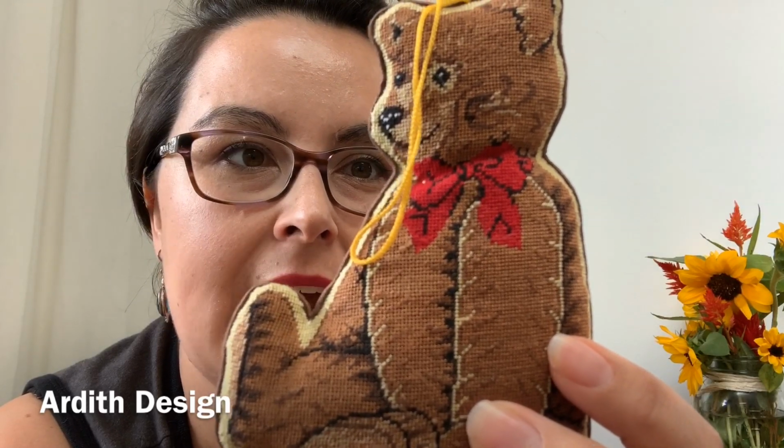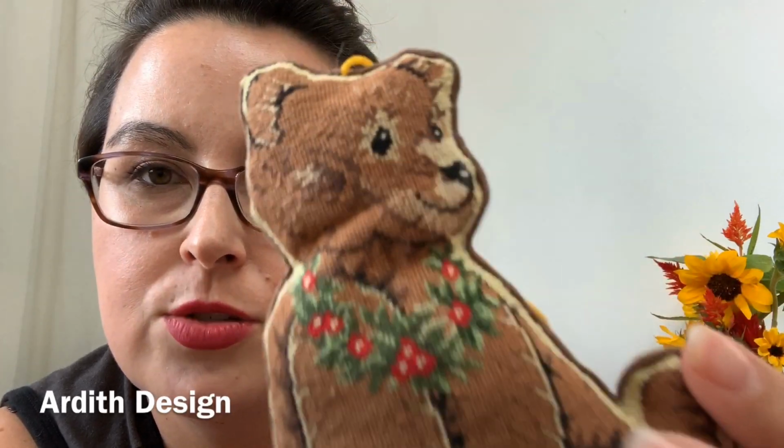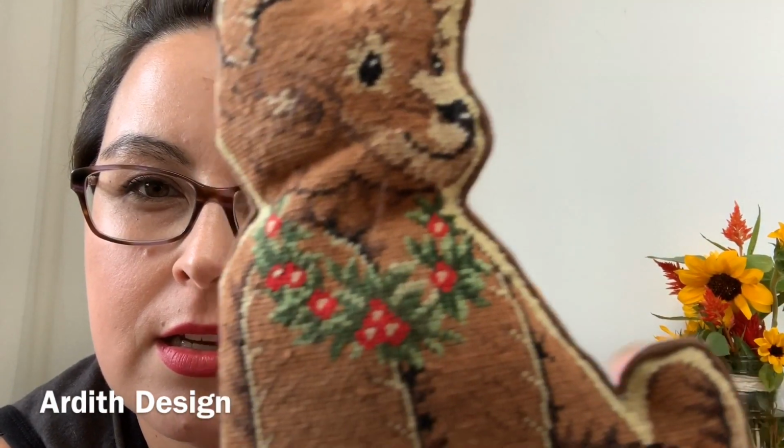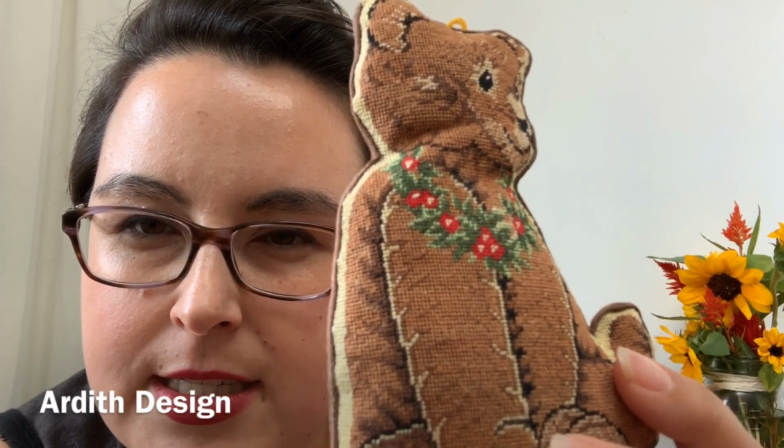What is this, you might ask? Oh, it's a teddy bear. It's a teddy bear Christmas ornament stitched on both sides. Do you see that stitching? Amazing. It looks like it's a needlepoint tent stitch, and it feels like silk.